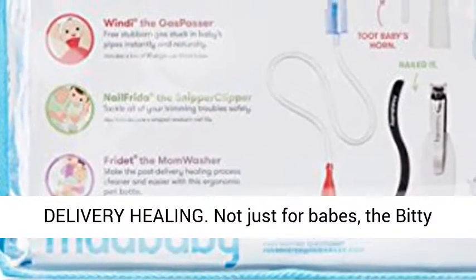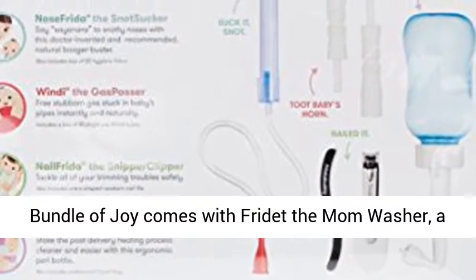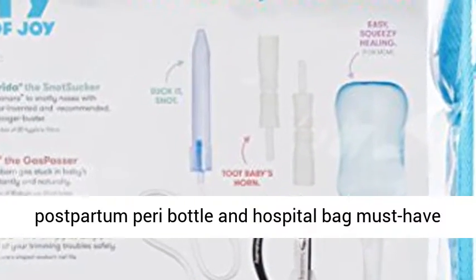Post-delivery healing. Not just for babes, the Bitty Bundle of Joy comes with Fridet the Mom Washer, a postpartum peri bottle and hospital bag must-have for new moms.